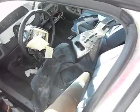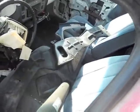So we got a greasy freaking transmission cross member sitting right here. Got a drive shaft cut in half. Look how thin the drive shaft is in the Caprice. Wow. Yep. Three Rivers, Michigan, Saginaw.